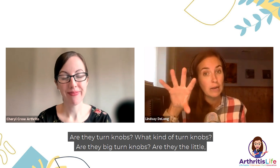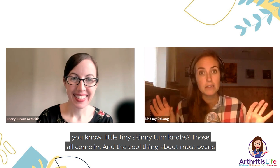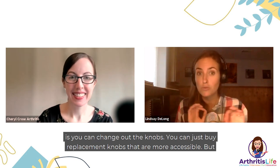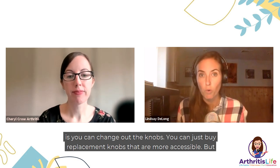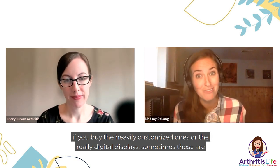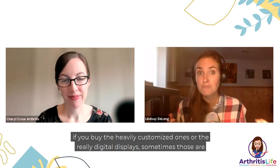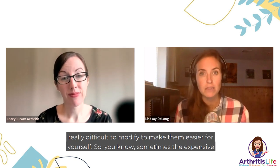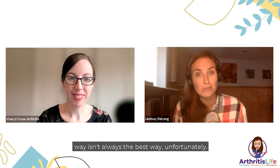Are they big turn knobs, or are they the little tiny skinny turn knobs? Those all come in. And the cool thing about most ovens is you can change out the knobs. You can just buy replacement knobs that are more accessible. But if you buy the heavily customized ones or the really digital displays, sometimes those are really difficult to modify to make them easier for yourself. So sometimes the expensive way isn't always the best way, unfortunately.